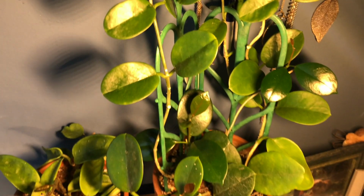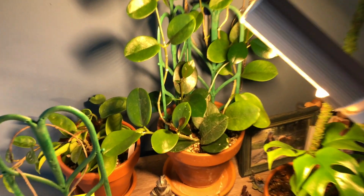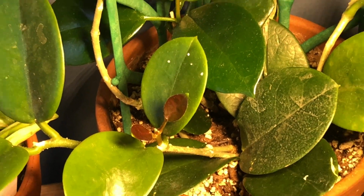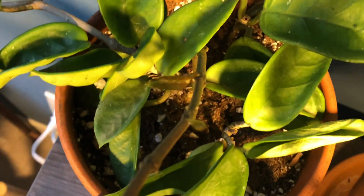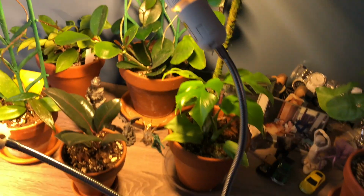Since I moved this light out here, because this was in the living room, but now it's out here with these guys. And there. And I really love the new growth on this. It's super cute. And then the new growth on my Crinkle 8 too is like super red. So yeah. What else we got here?